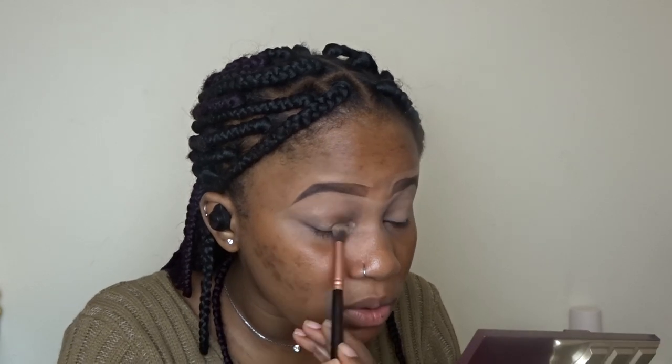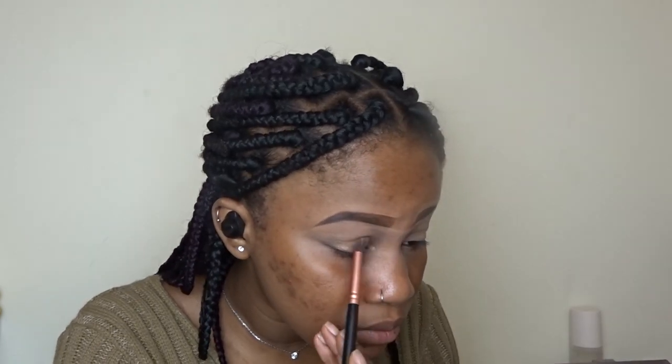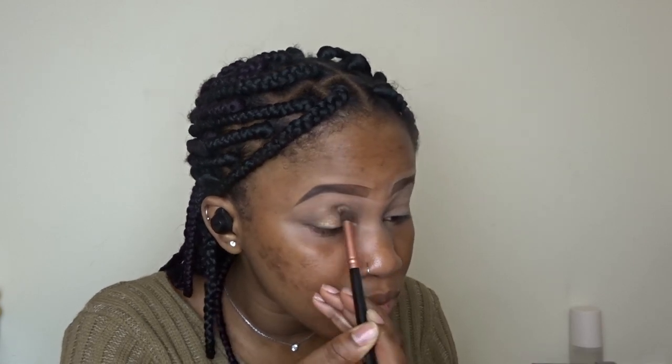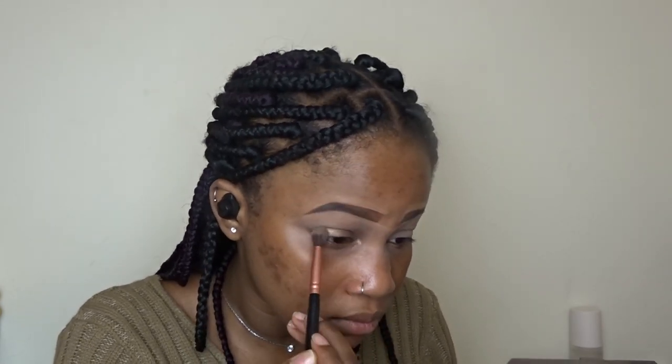So we're going to put this all over my eyelids. Start stirring it around. Wow, this is actually very, very long. Put it on the second side as well. Yeah. Okay, still adding more colors. Alright, just keep painting.